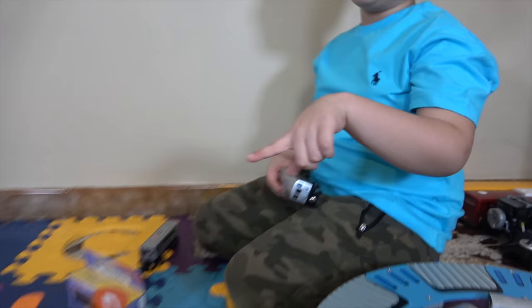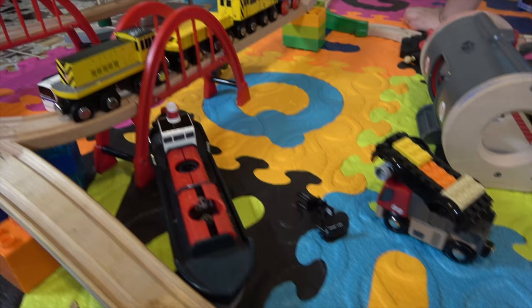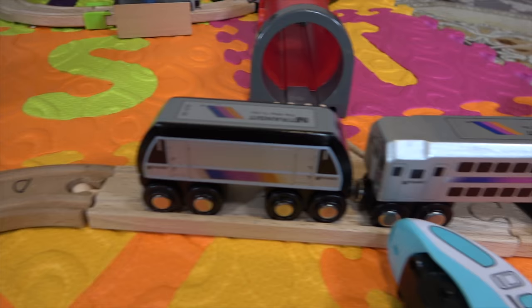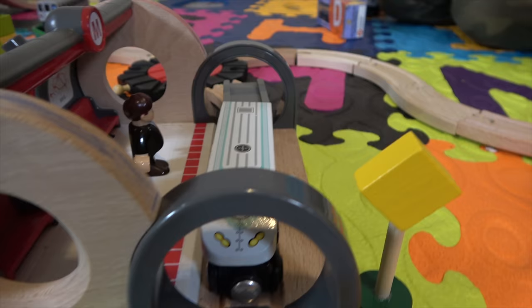Johny made this really cool track. Oh, I see some buses, I see a work train, and maybe this is a ferry, because you guys know that New York City is surrounded by water. So of course there's going to be some type of boats or ferries. More subway trains and... look, a retired train. A retired train there, an underground station here, and somebody waiting to board the train.